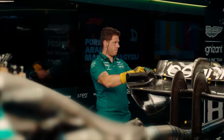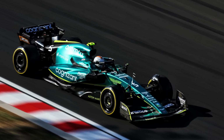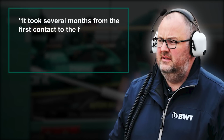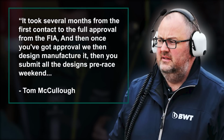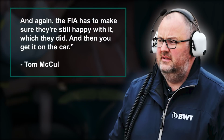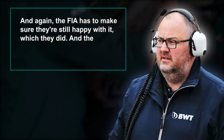Introducing such a complex design was obviously something that could not be completed overnight, with the team not only having to make the controversial wing work as anticipated, but as the team's performance director Tom McCullough explains, it had to undergo scrutiny from the FIA on numerous occasions to ensure it complied too. "It took several months from the first contact to the full approval of the FIA," he said. "And then, once you've got approval, we then design, manufacture it, then you submit all the designs pre-race weekend. And again, the FIA has to make sure they're still happy with it, which they did. And then you get it on the car."